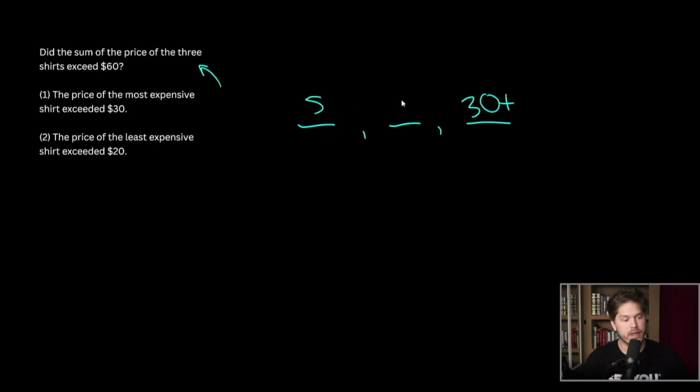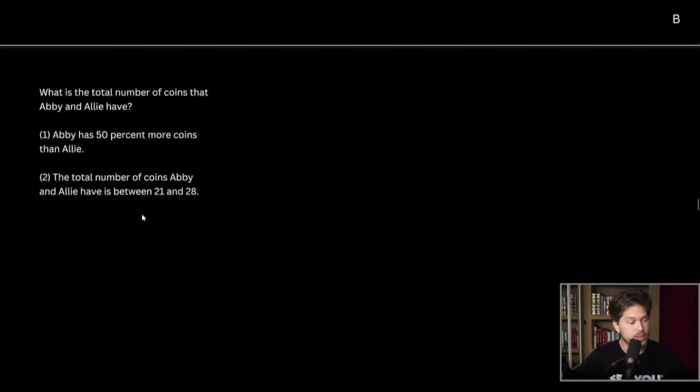What if this is a $5 shirt and another $5 shirt? That wouldn't exceed $60. What's option 2? It says the price of the least expensive shirt was $20. If the least expensive shirt was $20, then the others have to be more than 20. So let's say 21 and 22. This exceeds $60. So our answer for this question would be answer B, where option 2 is enough information for us to determine the answer.